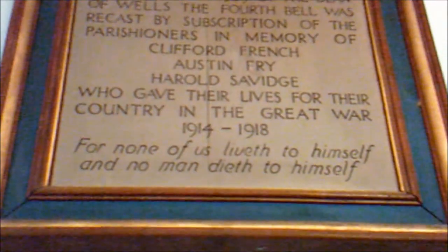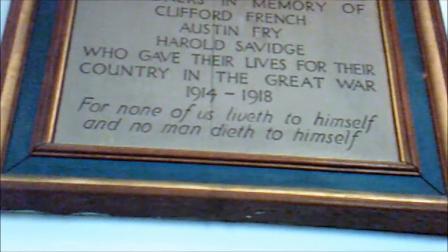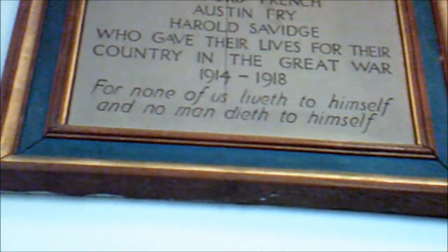The tower and bells were rededicated after the repair on Easter Day 1924 by the Dean of Wells. The fourth bell was recast by subscription of the parishioners in memory of Clifford French, Austin Fry and Harold Savage, who gave their lives to the country in the Great War. For none of us liveth to himself, and no man dieth to himself.